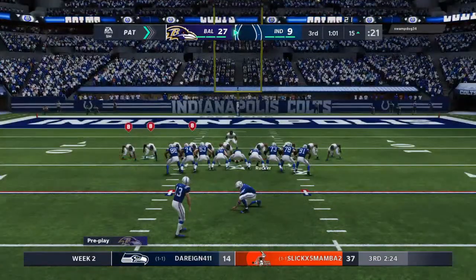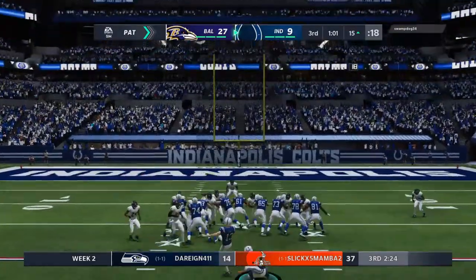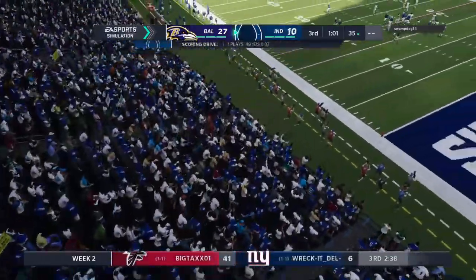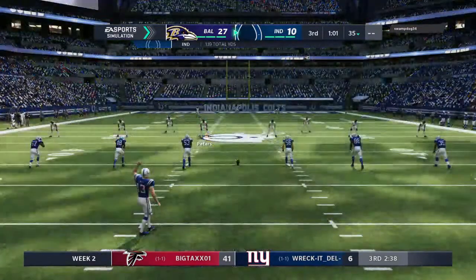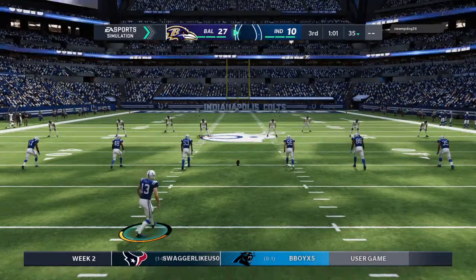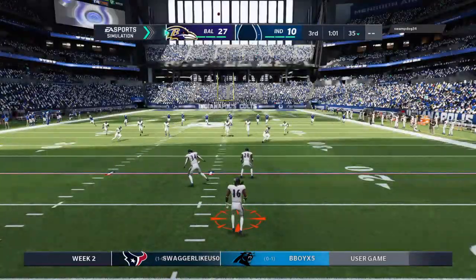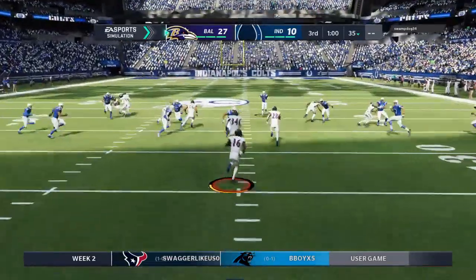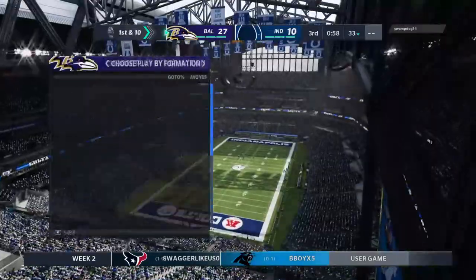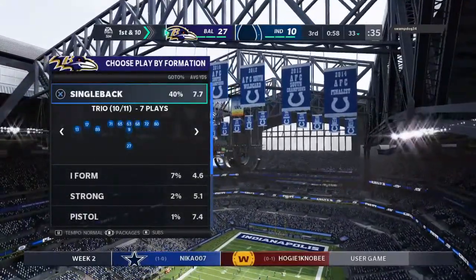Point after here coming up. He's got it, and it's a 27-10 score now. Makes the score Ravens 27, Colts 10. The kickoff unit is out on the field, and they will send this one away. And here comes Diggs. Oh, good-looking return set up here. And they're going to start this drive in pretty good shape as they get it up past the 30. At their own 33-yard line.